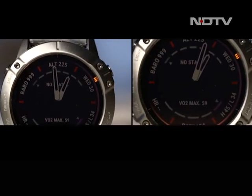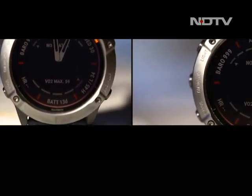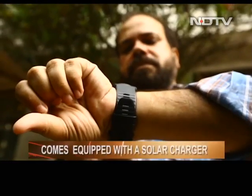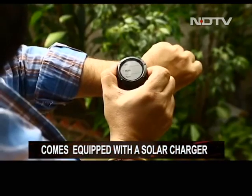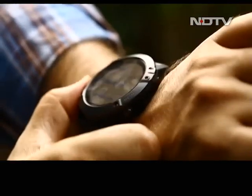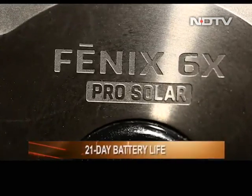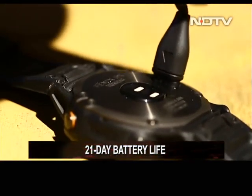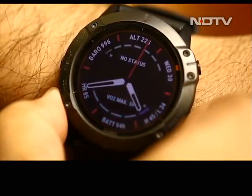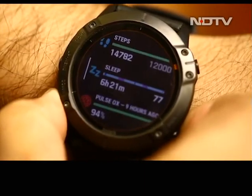Visible right between the edge of the screen and the titanium bezel is the reason for the insane battery life, a solar charger which sets the smartwatch apart. It uses sunlight to harvest power for the watch. With most smartwatch features and sensors enabled, the 6X Pro Solar can last for up to 21 days. Yep, you heard that right. Certain sensors or features can also be disabled or enabled to extend the battery life even further.